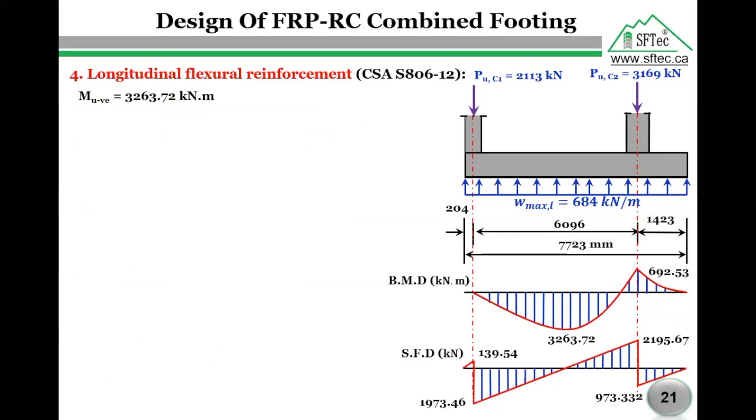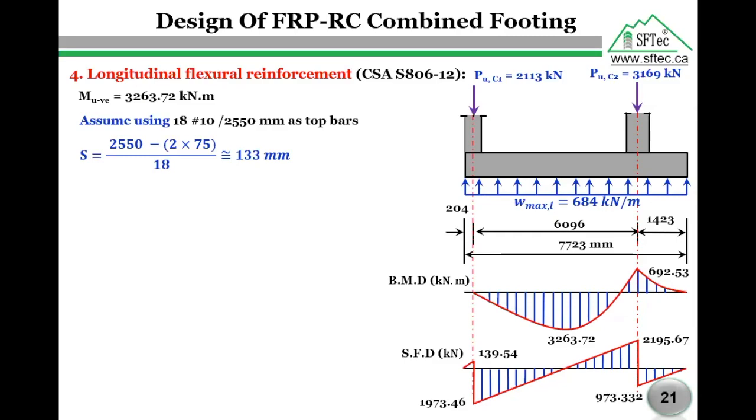In step number 4, we will calculate the footing flexural reinforcement for the critical negative and positive moment sections. For the maximum negative moment we have, which is equal to 3,263.72 kilonewton meter, assume using 18 number 10 bars across the entire width of the footing as top bars to resist the maximum negative moment. The spacing between bars can be calculated simply by dividing the total width by the number of bars. Please note here, I subtracted two distances of 75 millimeters because the first bar parallel to the footing edge should be placed with at least 75 millimeter cover to allow space for tying and intersecting bars.